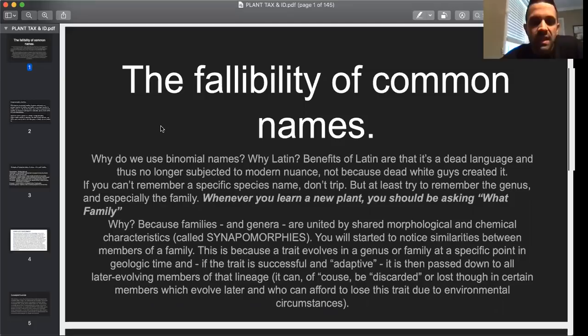So there's a story there. That's the thing I want to get across: we use taxonomy because there's a story with every genus, with every family, et cetera. There's a bunch of traits, little footnotes in that name. So anyway, these shared traits are called synapomorphies, all right? That should be the first word. Write it down, remember it, memorize it. These are the shared traits that unite things under a taxon level, like a genus or family. Let's move on. You could read that this is because a trait evolves in a genus or family at a specific point in geologic time.